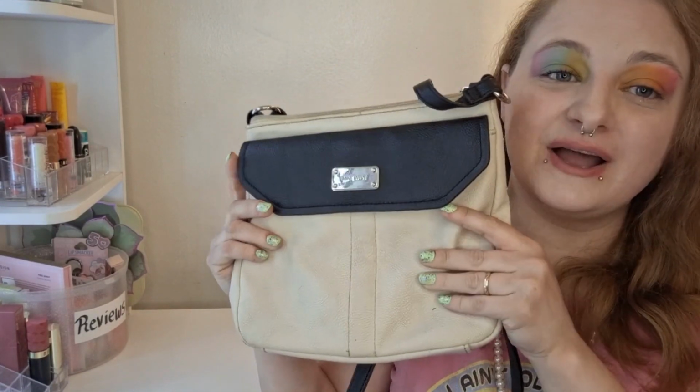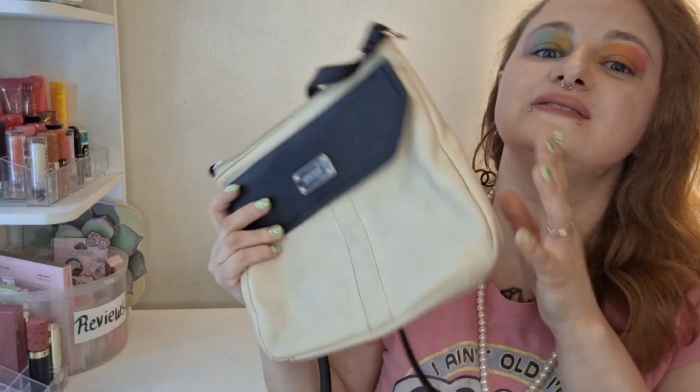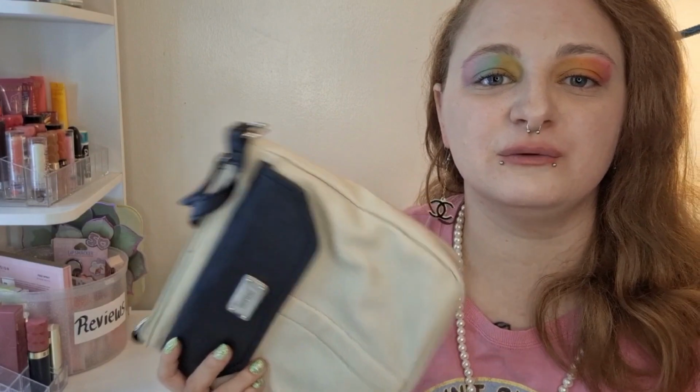This next bag I found at the thrift store. This is a 9 West bag. It's simple and I like it. It just feels like the leather or the quality of it is good and it's gonna last many years. This has really helped me. I like how simple it is. It's just classic. It's black and white Cruella de Vil, which I love.